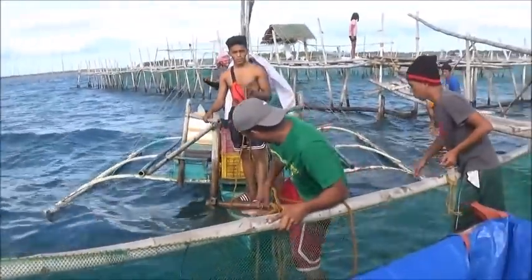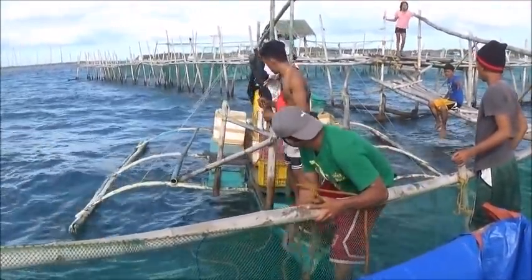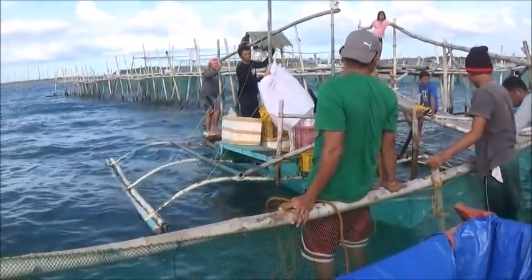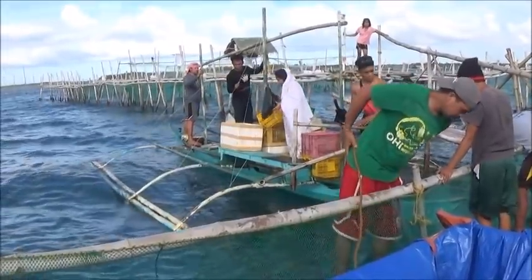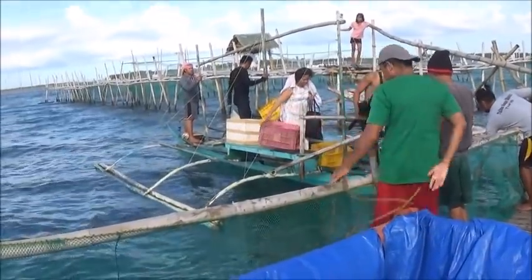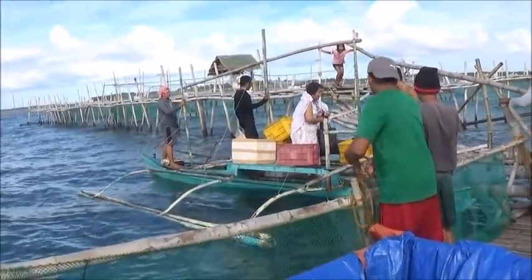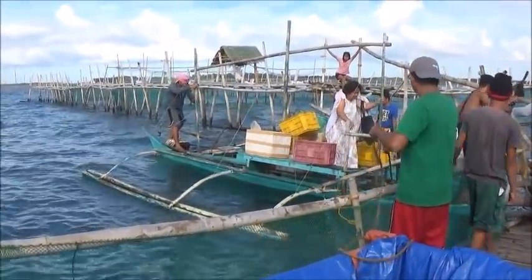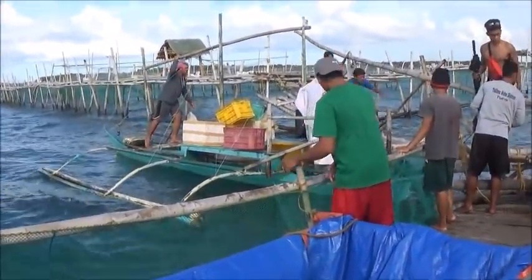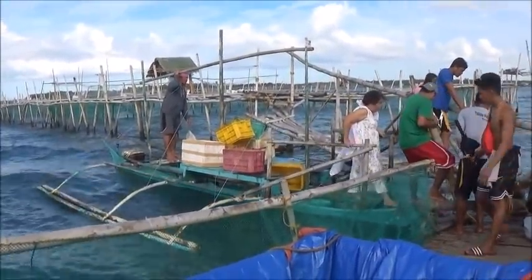I'm not real happy with this very recent turn of events. It seems that we are now being required to provide our own boats to not only bring the ice here, but to transport the fish back to the pier. So if we can negotiate some kind of a little bit better price than what we've been offered, this is going to be the last time we utilize this particular seller or this particular buyer.